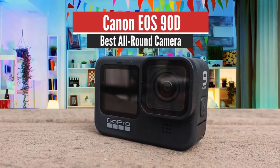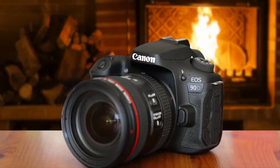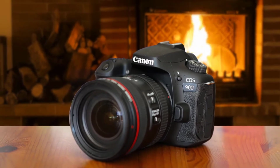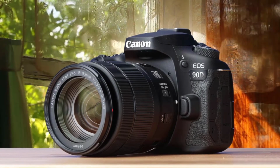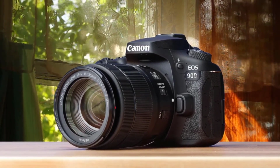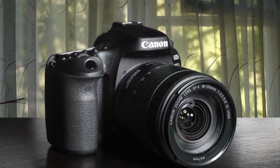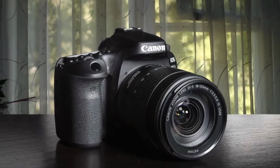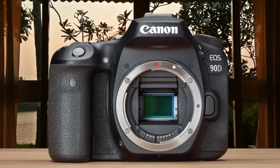Number 1. Canon EOS 90D, best all-round. The Canon EOS 90D is the DSLR version of the mirrorless EOS M6 Mark II, since the specs are nearly the same. Canon here lets buyers choose what type of shooting they want, a smaller and lighter mirrorless model or a mid-sized DSLR with an optical viewfinder. It comes with a 32.5 megapixel CMOS sensor and it uses Canon's Digic 8 processor. This one is a DSLR that functions better when used in live view, thanks to the excellent dual-pixel AF system.